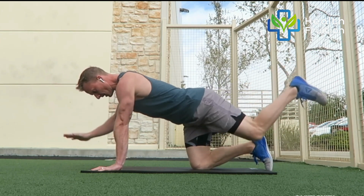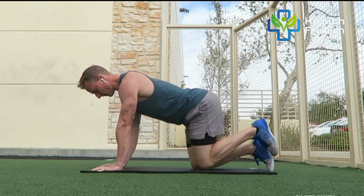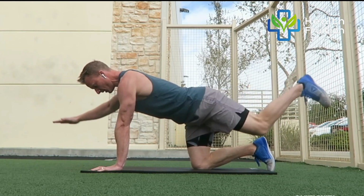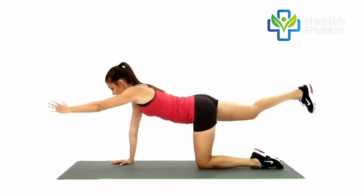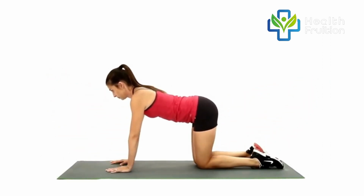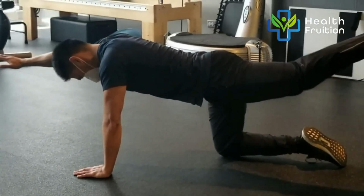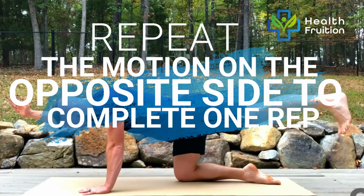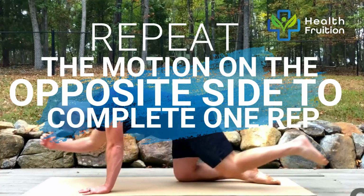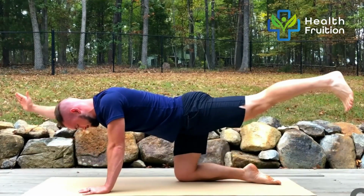Your foot should be in a flexed position and your palm should be turned toward your body when you kick back. Bring your elbow and knee together underneath the body after pausing for a split second when your arm and leg are at the same height as your torso, and then continue with the exercise. Repeat the motion on the opposite side to complete 1 rep and execute 5 total reps to complete 1 set.